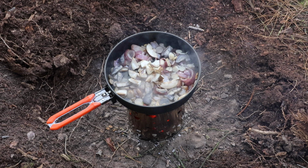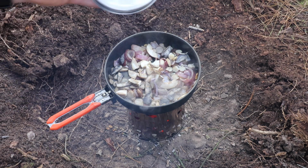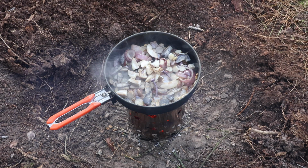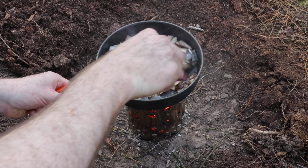You want to do that parsley? Oh, I forgot the purple ones. Nearly went hungry without them. And as usual, I forgot a spoon or anything, so we're cooking with a stick.